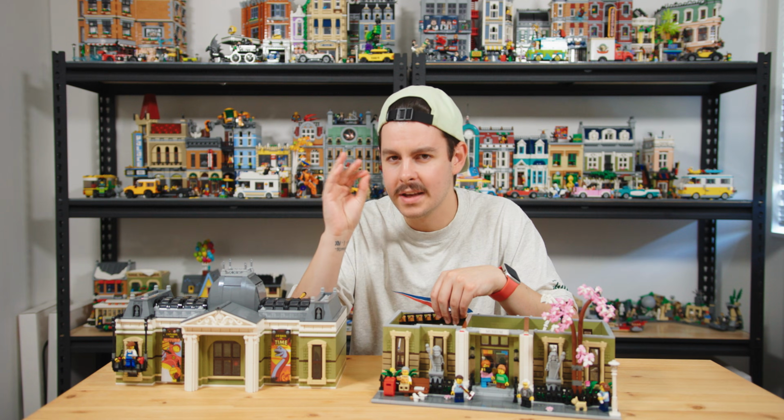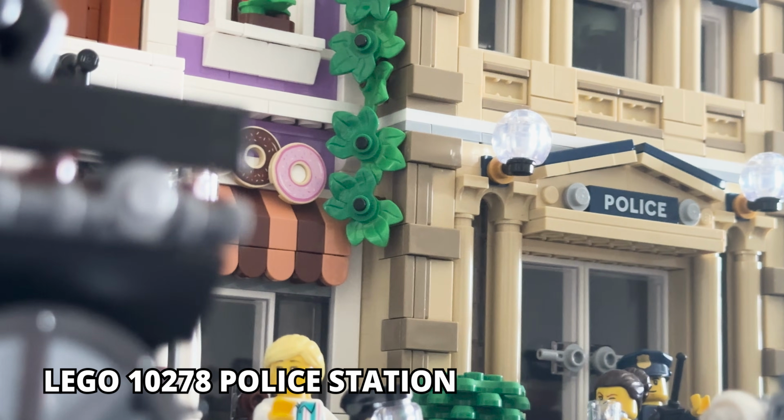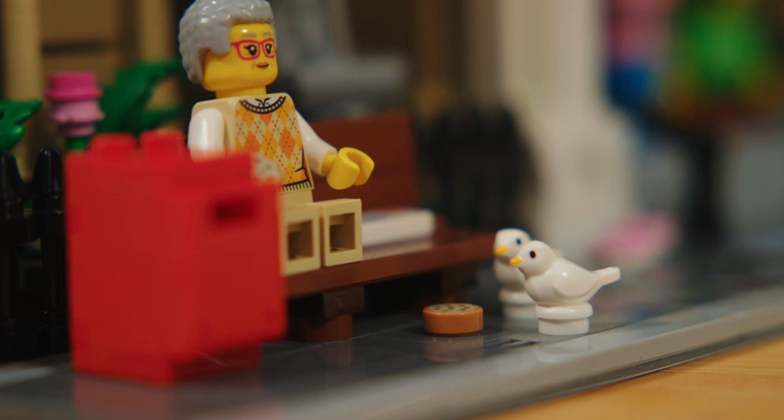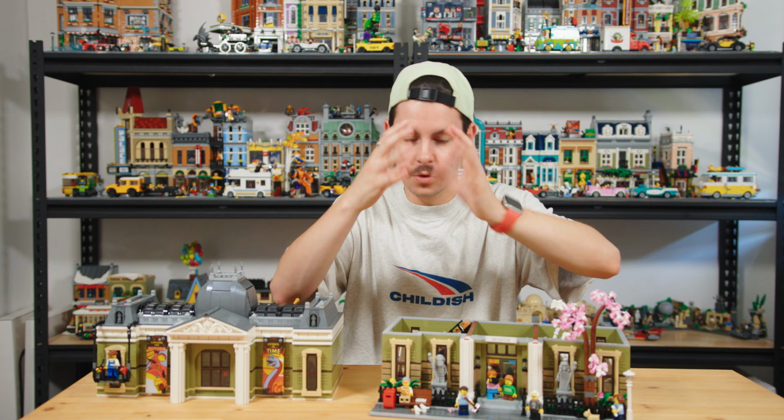Now there's only one place in the Lego modular lore that sells donuts, and that's the donut shop next to the police station. Whoa. In fact, the woman at the front who's feeding cookies to the seagulls, she probably bought those cookies from the bakery in Assembly Square. It's all connecting, I love it.